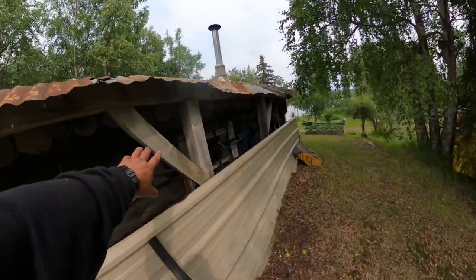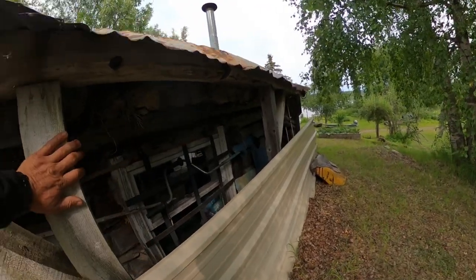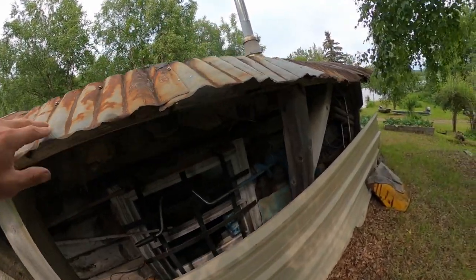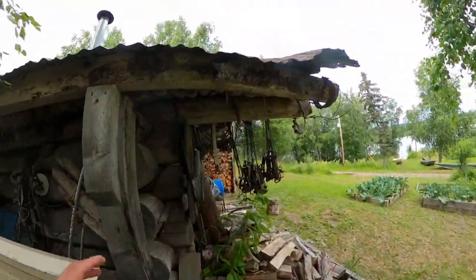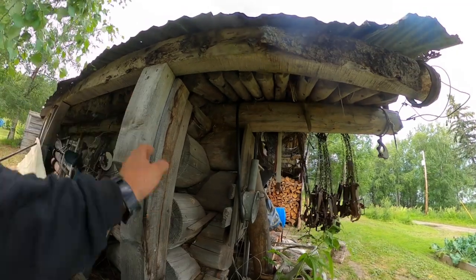I had to fix all this too. I sawed them timbers on a little sawmill. This roof was blowing off. Every year the place needs something. Yes, it does. Put that on the end.